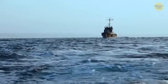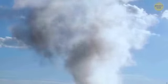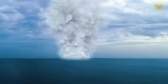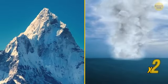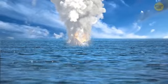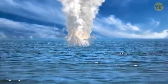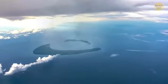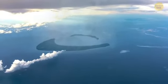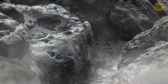The Japanese Coast Guard reported strong volcanic activity in the region. Hot steam and gases came out of the water and rose into the air to a height of 10 miles, which is about twice the height of Mount Everest. The huge awakened volcano began to slowly lift to the surface. If you took a helicopter ride above this place, you'd see more and more land coming out of the water. This is not just a volcano, it's a whole island in the shape of a horseshoe. And this is just the beginning.